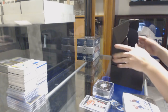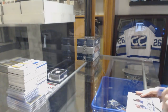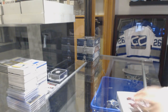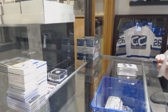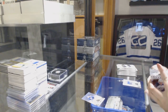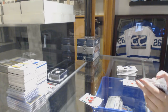That is a 17-18 Artifacts. Let's see what we get out of here. We've got number /2599, Dale Hawerchuk for the Coyotes. Rookie number /99 for the Coyotes, Christian Fischer. The Coyotes are having a solid break, getting a lot of cards.